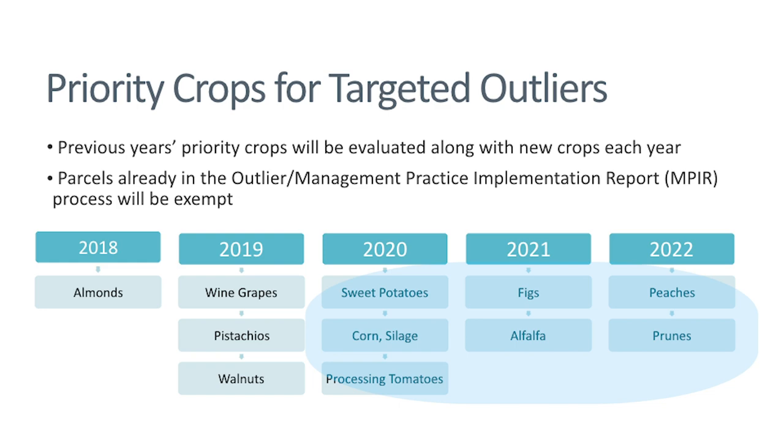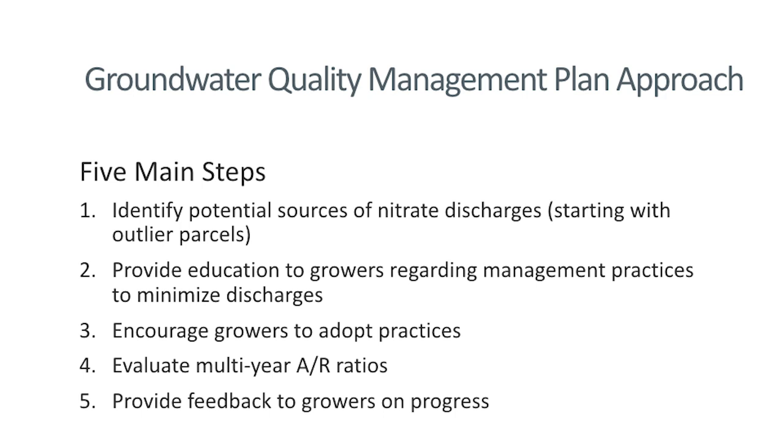So there's five steps that we'll be going through with growers who have these outlier parcels. First, we have to identify the sources, starting with the outlier parcels. That's the parcels that show potential excess nitrogen. Provide this education regarding management practices. And Sebastian Saw with the Almond Board is here today. He's gonna give you a really good rundown of some recommendations on nitrogen management.